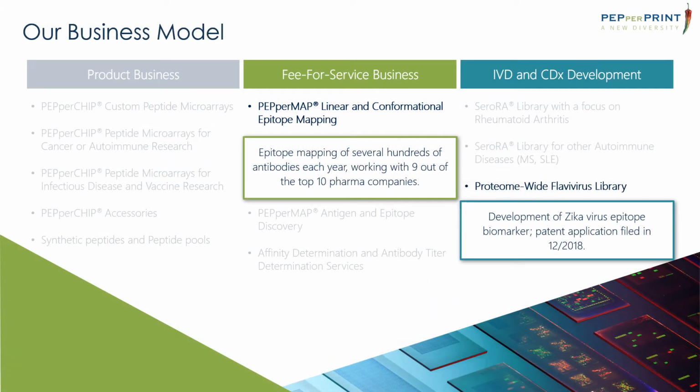Now, as mentioned earlier, in addition to providing services, we're also working on developing epitope biomarker libraries, in particular for autoimmune and infectious diseases. We have achieved this for Zika virus and have successfully filed a patent for our Zika virus-specific epitope biomarkers at the end of 2018.